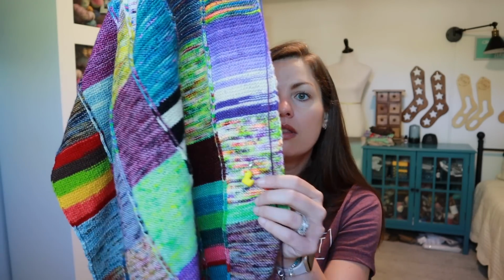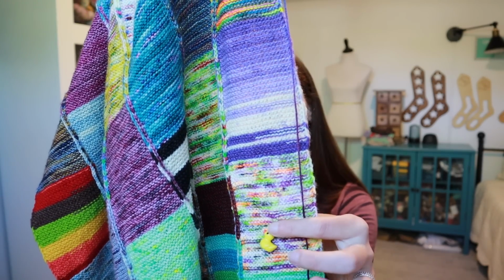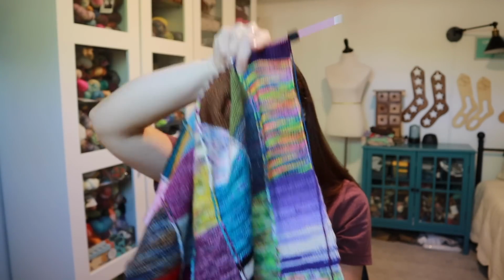Let's see. That is where I was last week, where the little duck marker is. I got that done. It's pretty good. I added in, go ahead and do a little bit of April stats here. Jelly roll blanket. I added 82.8 grams into this blanket in the month of April, and it's a fingering weight blanket.